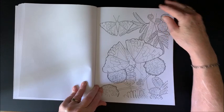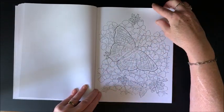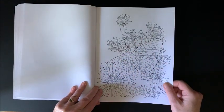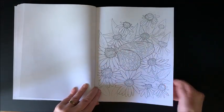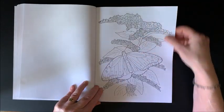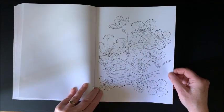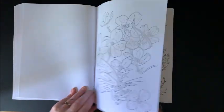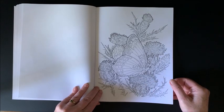Probably paper, huh? So pretty. How many butterfly lovers out there do we have, like me? Like I said, lots of flowers too, of course. Butterflies and flowers kind of go hand in hand. Now some of these almost look more like moths. There's a gorgeous one. Could color that one as a monarch, right? Ooh. Must be on thistles.